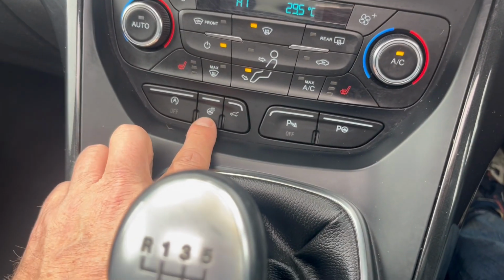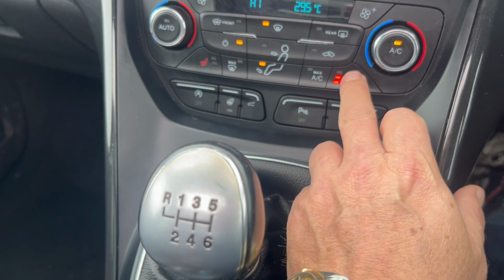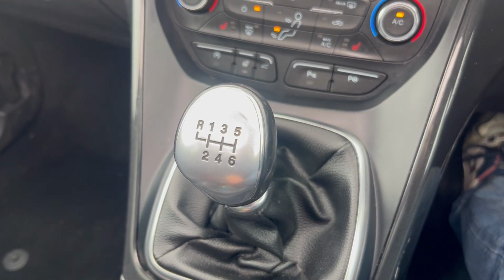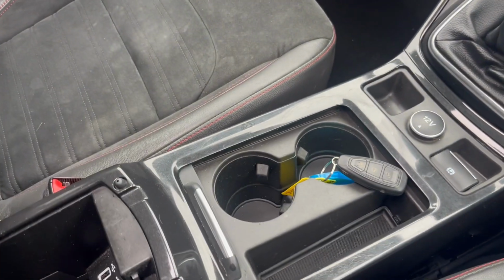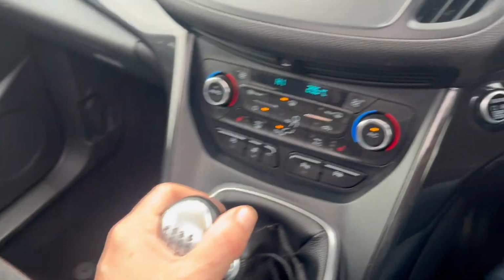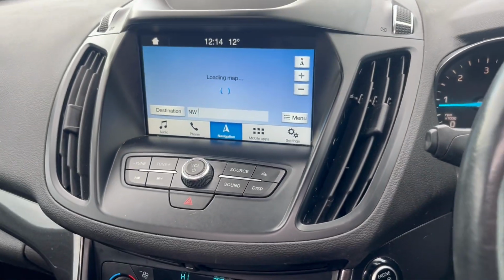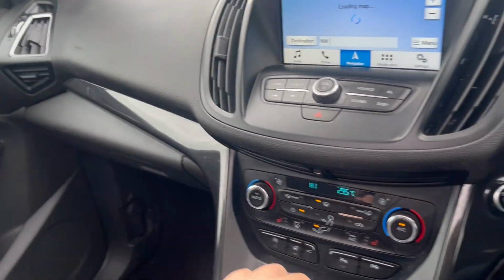Heated steering wheel, heated seats, 6-speed gearbox, nice armrest here with two USBs. We've got satellite navigation, just loading up the map there. Like I say, tilt slide sunroof with a blind.